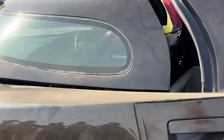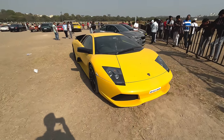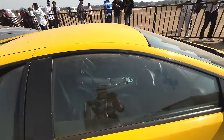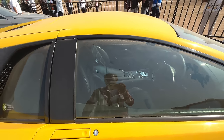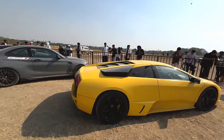And we have got, guys, we have got the legendary V12, the bull god, the Lamborghini Murcielago, all the way from Mumbai. Bhai, this is my dream car, yaar, literally. Like from the inside also, you have got carbon fiber bits all over it. Bhai, kuch aise cheeze bolna chahunga ki, I don't know when, but in the near future, definitely this car is going to be in my collection, the Lamborghini Murcielago for sure.